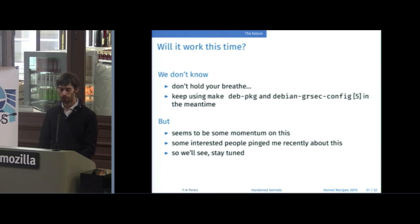So will it work this time? Honestly, I don't know. So don't hold your breath. But you can keep using the getgrsec script for now, because that will work with the test patches. But there really seems to be some momentum on this. I've been pinged by multiple people inside Debian recently. The Debian bugs I mentioned had some activity recently from interested people.